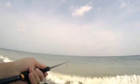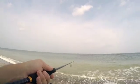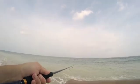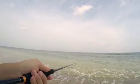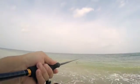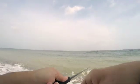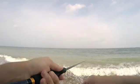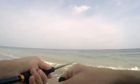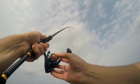Sometimes it's just, you know, no messing with it. It's about there where he took it, where he splashed, about here. That could have been a wave, but oh, was that a tug? Save the battery, fish on.